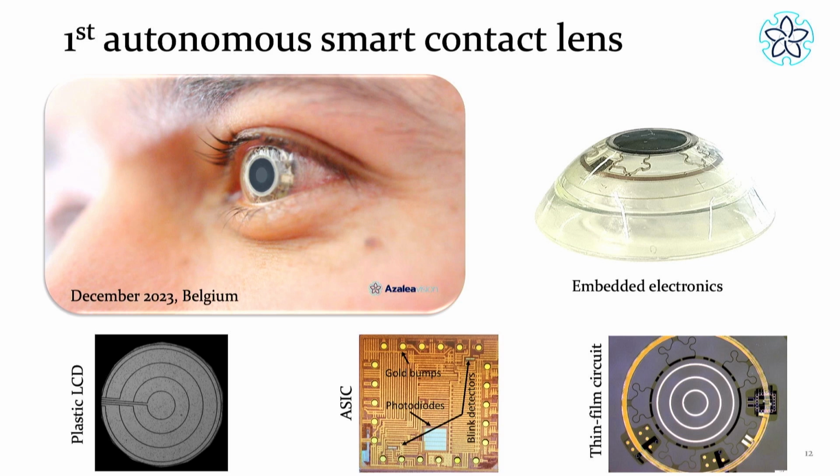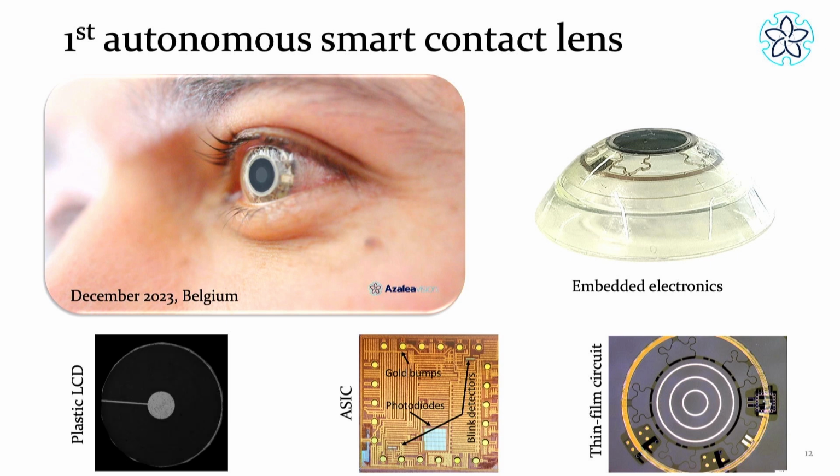Then we arrived at the first embedded solution that we see here on the right. So this is a complete solution, autonomous, and is the first autonomous smart contact lens in the world, I can say. That means that we have a battery, it really functions on its own. And then I put it on my eye just to demonstrate that it's not yet a product, of course. We need to now engage in clinical trials, but it really has the form factor of a contact lens. It was fitted for my eye based on the shape of my eye.